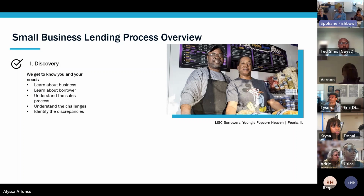The first stage, and this is my role a little bit, is working with you on the front end to understand where you're at, what upcoming opportunities you have, and where you are in the marketplace. Are you exploring an expansion, a new neighborhood, a new location? Really just understanding all of those very personal types of things.